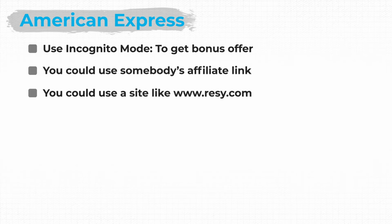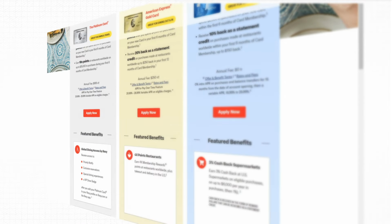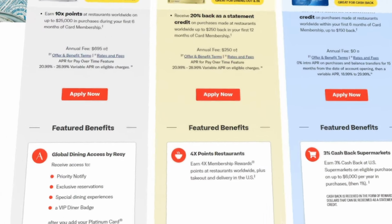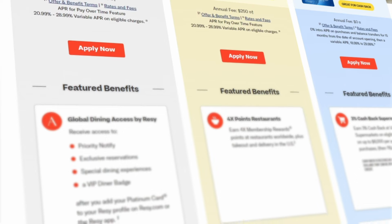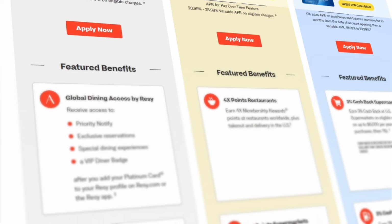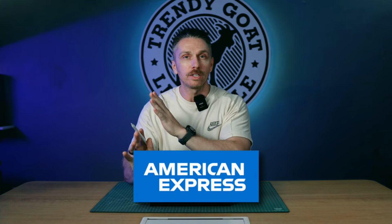Okay, number 3 is you could use a site like Resy. That's RESY.com. This site is amazing. It's a tool that's given by Amex itself, and the offers on that website are way better than what you're gonna get when you just go to AmericanExpress.com. So use a site like that. All right, so those are the 3 ways that you can get the absolute best possible offer for your sign up. Let's dive into the American Express grocery focused credit cards next.